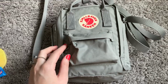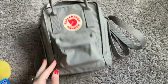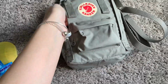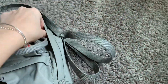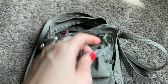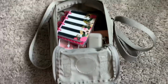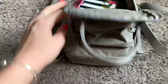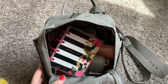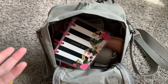Right, so we're moving on to the main compartment. Let's unclip it from up here. So there's an overview, and as you can see, this bag opens pretty far down, so it makes it really easy for you to be able to pick out whatever it is that you're trying to find in your bag.